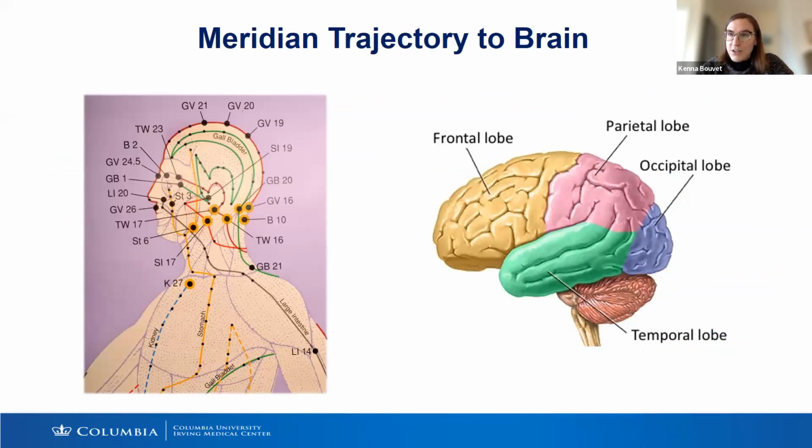So here's just a great picture of the brain as we know it on the inside, and then the Chinese medicine trajectory of the meridians going around and into the brain. And so we always try to keep these in mind as we develop treatment strategies and work to look at how we can prevent symptoms from arising.